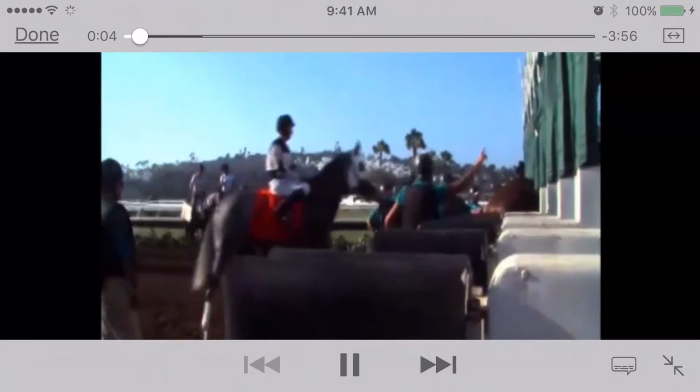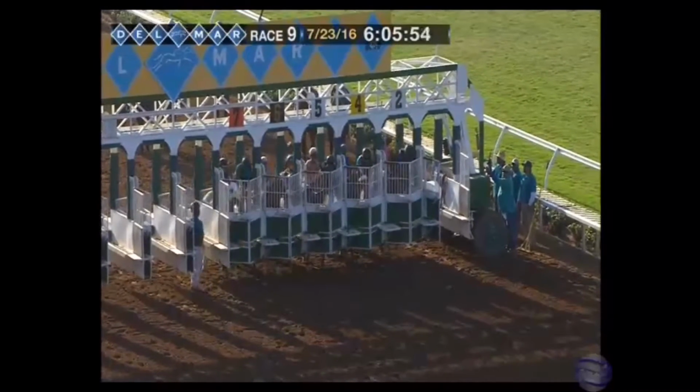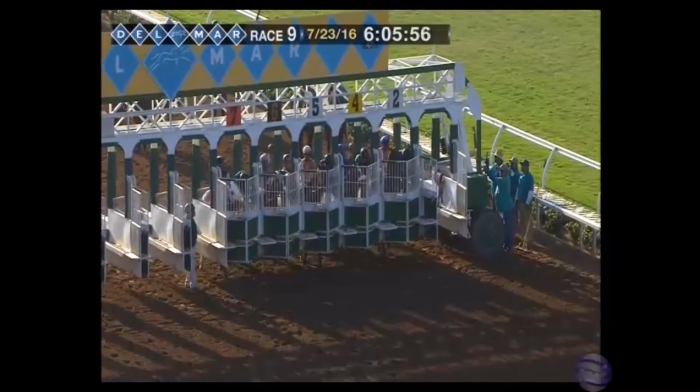He looks good. Looks good. He does look good. And yes, he did look good. His body condition score is about a 5, and that's right where they want him. And we touched on that in the melatonin video earlier.